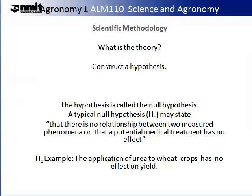The role of the null hypothesis is to put the statement in a context that can be tested in the scientific methodology. A typical null hypothesis may state that there is no relationship between two measured phenomena. Or, another example of a null hypothesis is that a potential medical treatment has no effect. An example of a null hypothesis that may be used in agronomy might be the application of urea to wheat crops has no effect on yield.